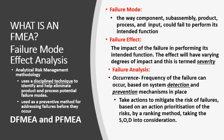And what it is, it's a discipline technique. So you're trying to identify and eliminate in design and process any potential failure modes that you see. It is basically a preventive method. There are two types. There's a DFMEA, which is the design failure mode effect analysis, and a PFMEA, which is process failure mode effect analysis. So let's look at these terms so that we can understand clearly when we talk about modes, effects, analysis. What is a failure mode?